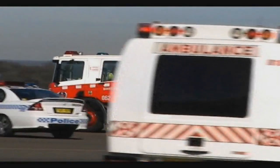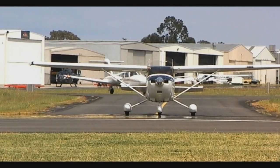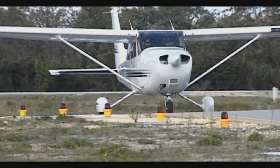No one wants this to happen, but unbelievably, there are hundreds of runway incursions every year around Australia. So to stop you becoming a statistic, we'll give you some useful tips and advice on how to taxi safely.